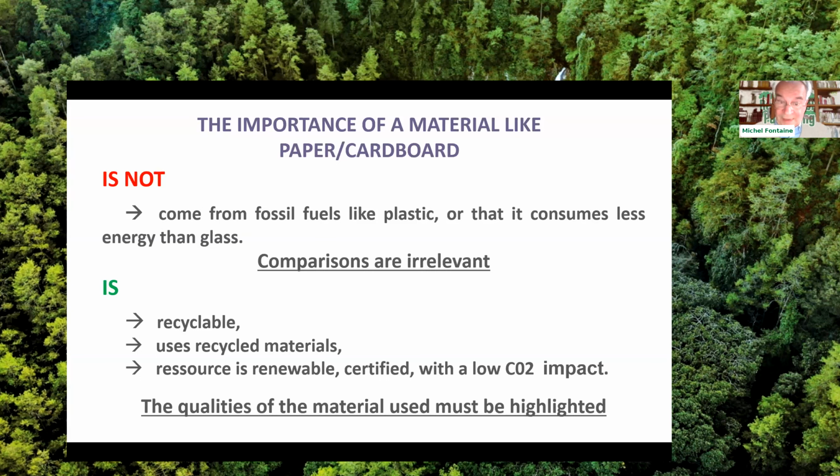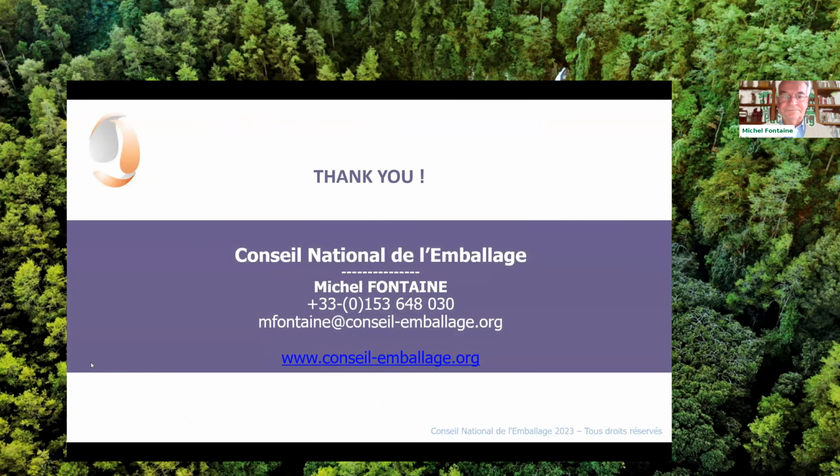It is certified, and that's the key element, because when you are certified, you can be stronger with the consumer and with a reasonable low CO2 impact. So more or less, that was the message I wanted to pass to you. And obviously, I will be completely available for any question.